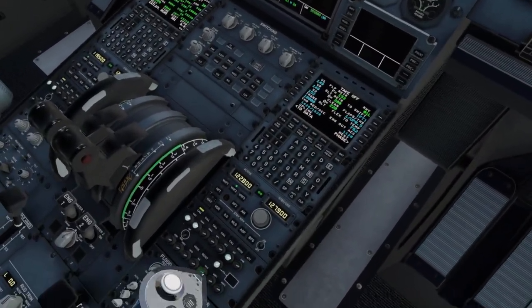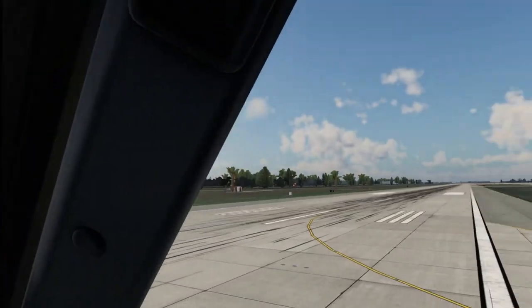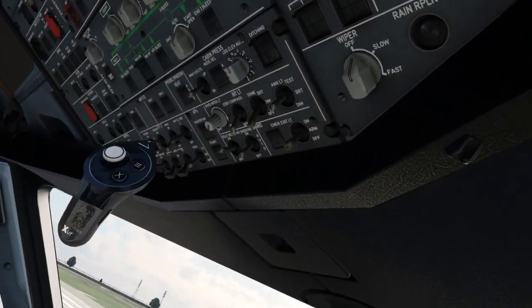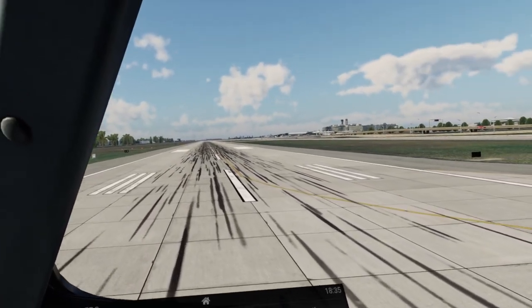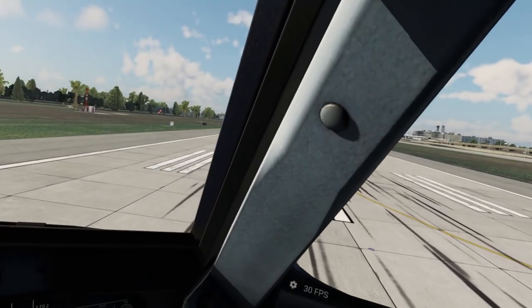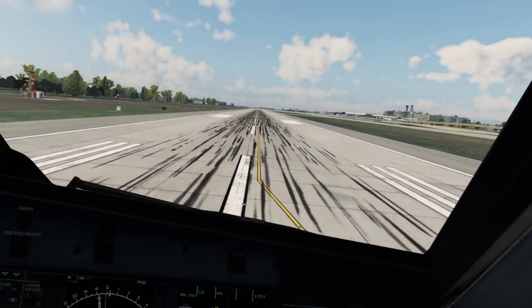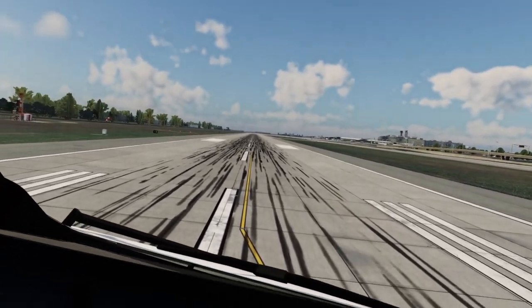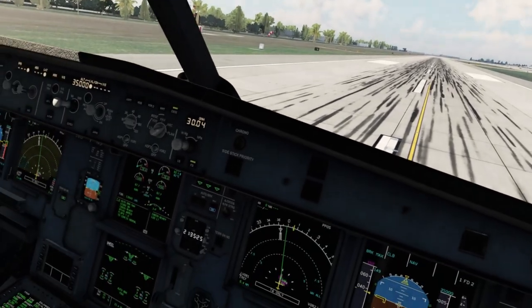Cabin crew, prepare for departure. Clear left side. Clear right side. Lineup checklist. Cabin crew advised. Takeoff runway 01 left, confirm. TCAS. Packs 1 and 2 off. Departure change not applicable. Lineup checklist complete.